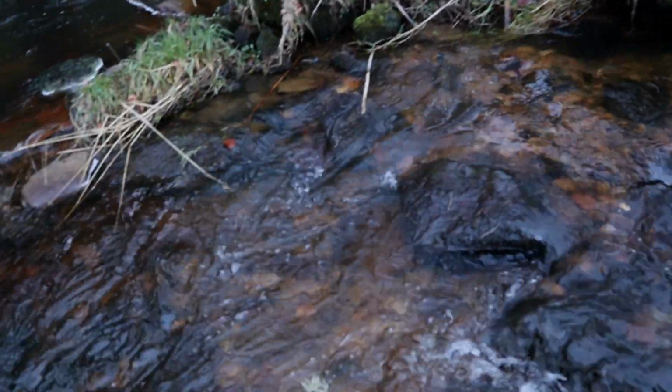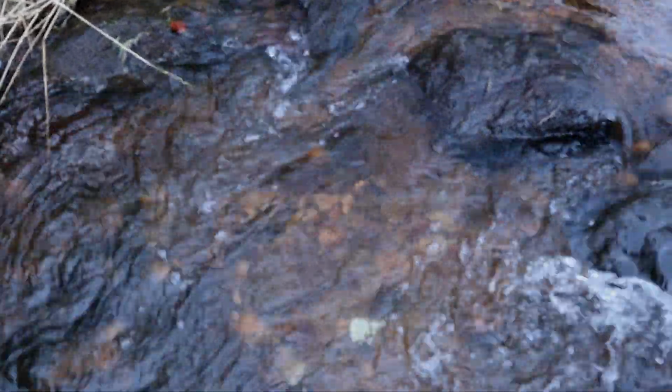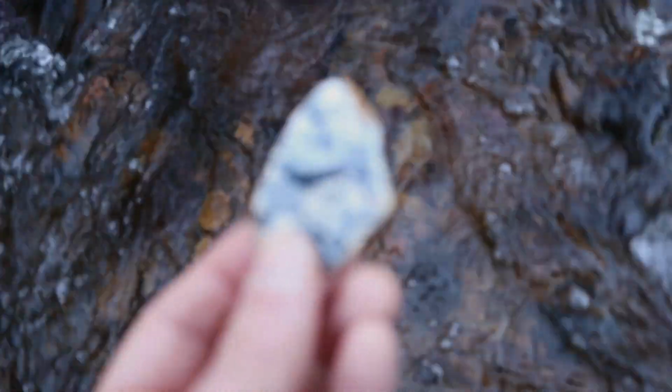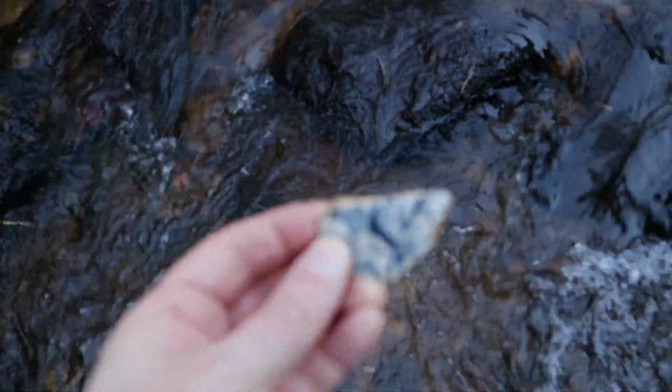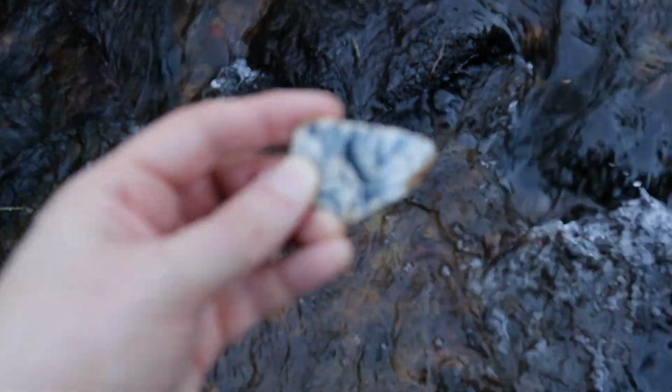There are things to find in this stream, bits of pottery and glass and waterfalls, but because of one of the dangers, I hope I don't find too much. Nice piece of transferware. Camera though is struggling to focus.